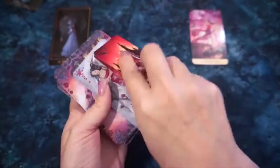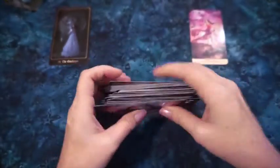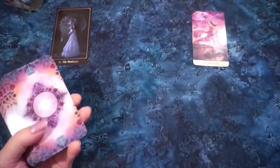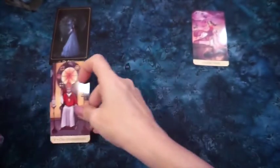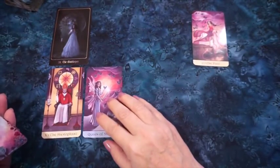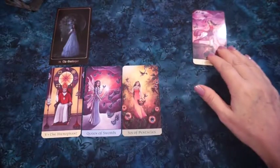So that's probably how I would do it. I have not done this with tarot. I have done this spread with the Lenormand and Kipper cards, and I also did the Chronicles of Destiny this morning with it, but I haven't done a straight up tarot reading, but I think that it would work really well. So there we have the Hierophant, the Queen of Swords, and the Six of Pentacles.